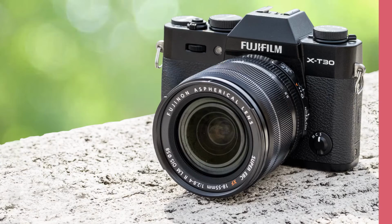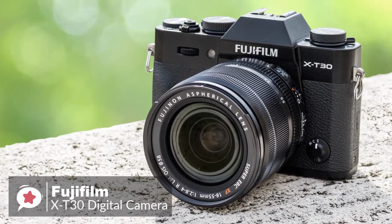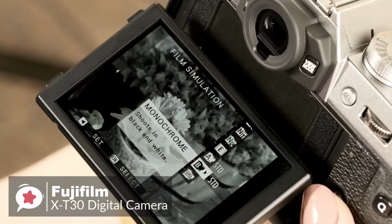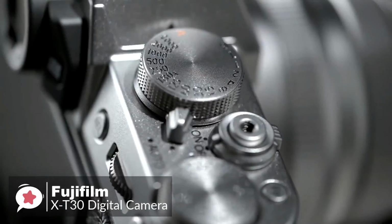At number 1 is the FUJIFILM X-T30 mirrorless digital camera. The FUJIFILM X-T30 combines a sleek mirrorless camera with next-generation image-making technology to meet the ever-increasing needs of content creators regardless of their skill level.